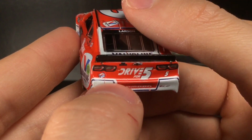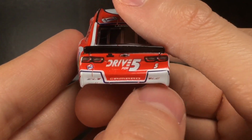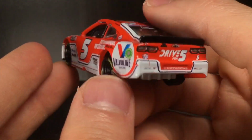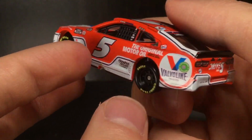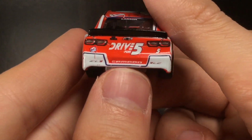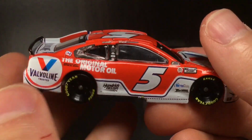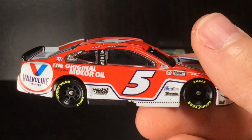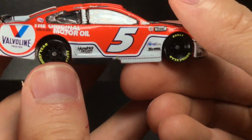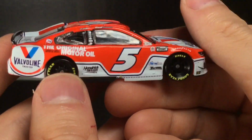So, you got the little Valvoline oil can pouring out the side. Very cool. Drive for 5. I'm telling you, man, this is a great looking race car. It really is. Especially with it being Gen 6, having that middle door number, this is the best we'll ever see this paint scheme, is what I'm trying to get at. So, get it while you can. Great looking race car. And my favorite thing about the race versions, guys, is their logos are always more accurate. Like, the door number location, the size of it, everything is accurate to the real race car.